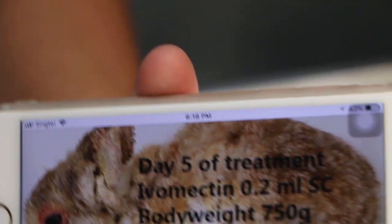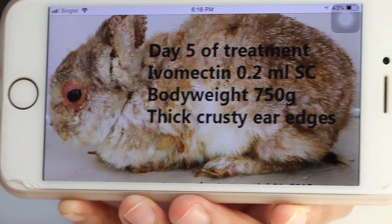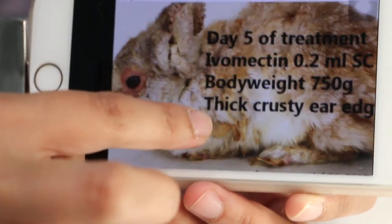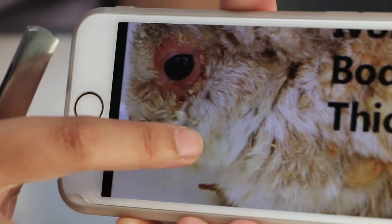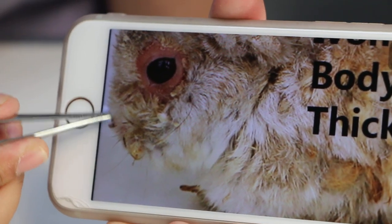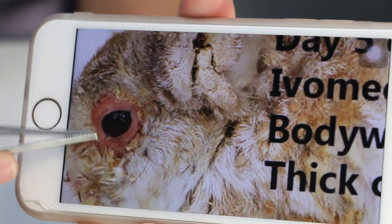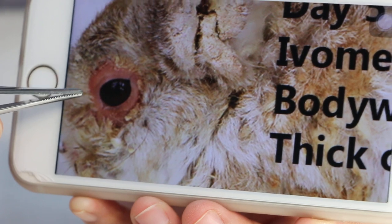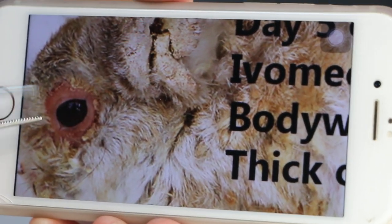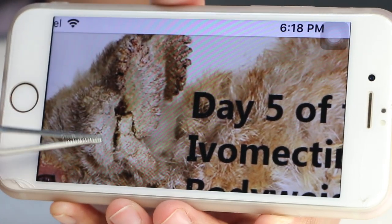Now turn up again. Now this image shows day 5 of treatment. Day 5 of treatment, actually the crust on the nose had already fallen off. Just focus on the nose. You see the crust has already dropped off, but there's still a bit left. But the eyelid, definitely there's no more crust there, because the mites have died after the ivermectin injection. But look at the ears, the crust is still there. This one is very obvious, it's very thick.